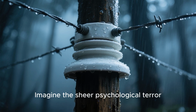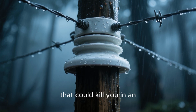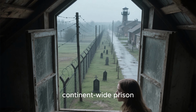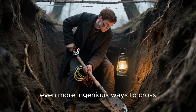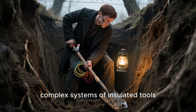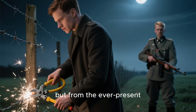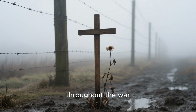Imagine the sheer psychological terror. Living near a silent, humming barrier that could kill you in an instant. Knowing that this invisible wall was locking you into a continent-wide prison. Resistance fighters had to develop even more ingenious ways to cross, digging tunnels beneath it or using complex systems of insulated tools. Every crossing was a life-or-death mission, not just from the German patrols, but from the ever-present threat of the wire itself. The fence claimed thousands of lives throughout the war.